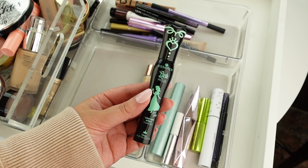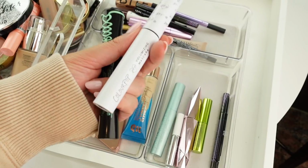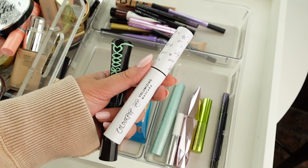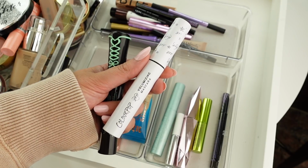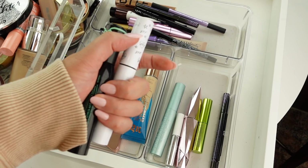And then it's time to let go of the Essence Lash Princess. This is one of my favorite mascaras. It's just been open for a really long time. I recently retried the ColourPop BFF mascara, and it's fine. I don't hate it as much as I used to, but it's just not a staple for me. So I'm going to actually declutter this one.